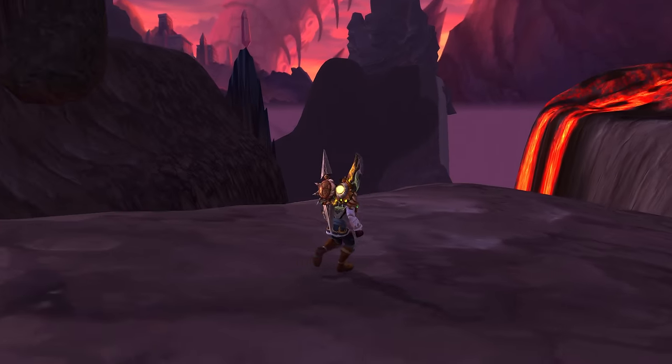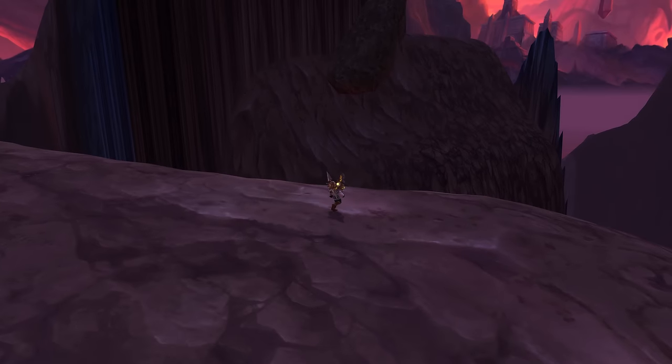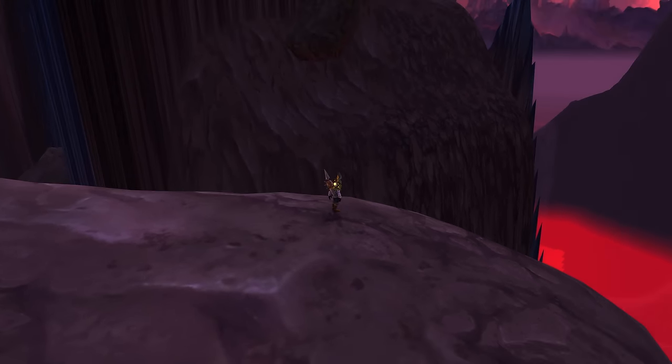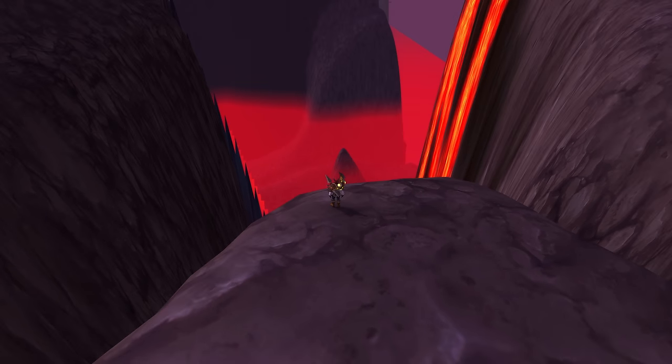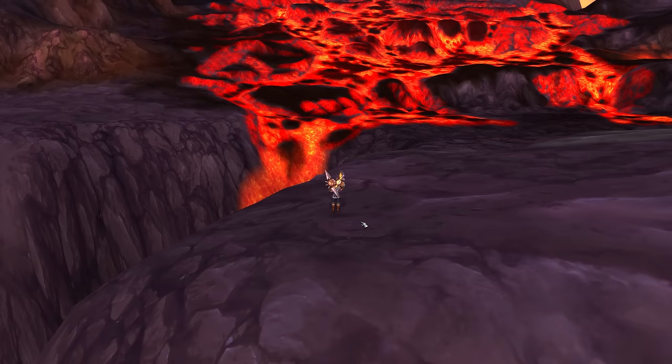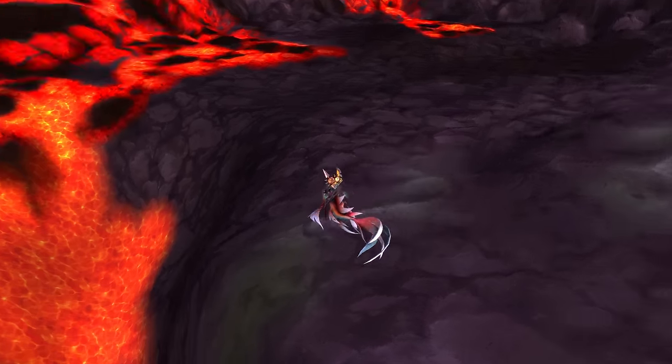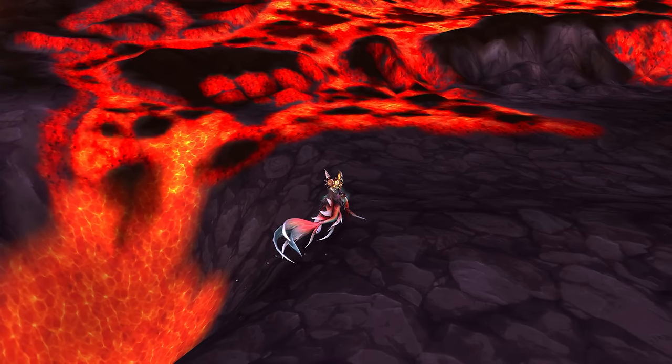But if you guys look at this, man, just the lava and everything looks awesome. And I wonder if we can actually fly over there, get on top of there. Should we try it? Because if we drop... Well, let's make our way up this way first. So let's go do this.